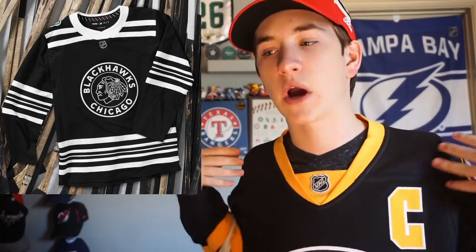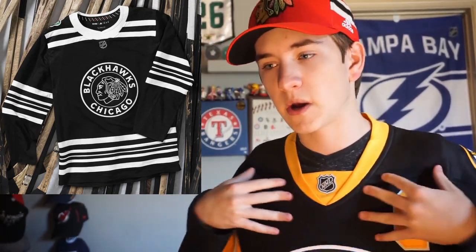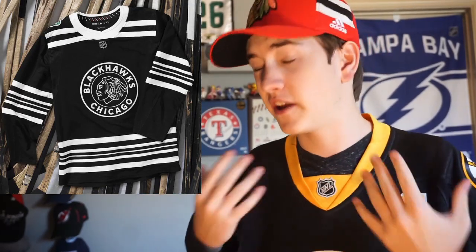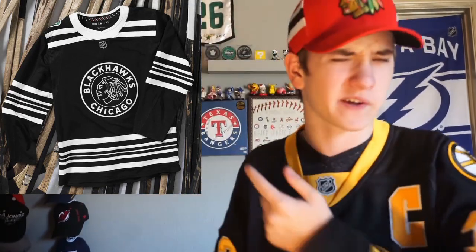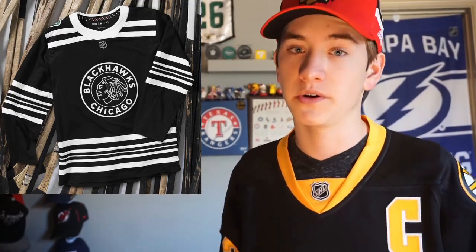And of course, you got the two stripes there, which kind of remind me of the New York Rangers with their home and away jersey. We have the two stripes there. I think it looks decent. Now, the 1930s jersey had like 4 white stripes there. So I'm glad that they simplified it a little bit for this jersey redesign.